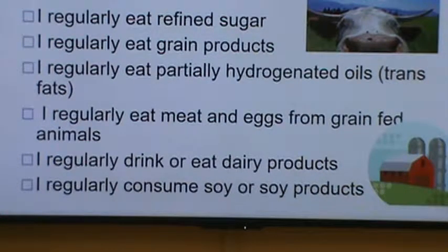And how do you know, when you go to the grocery store, will it say grass-fed? Yep, it's labeled. Grass-fed beef will be labeled. Now, because it's grass-fed, it's going to be a few more dollars.